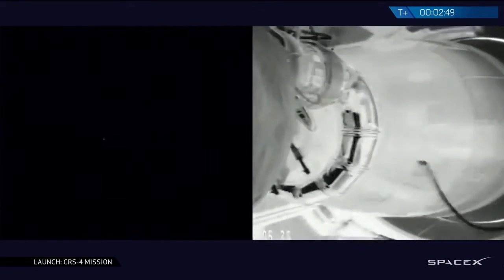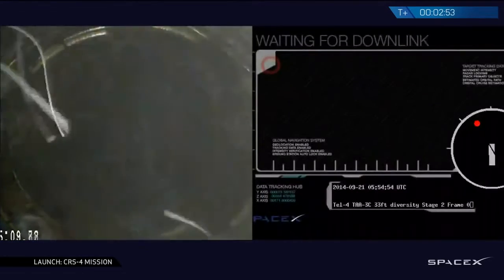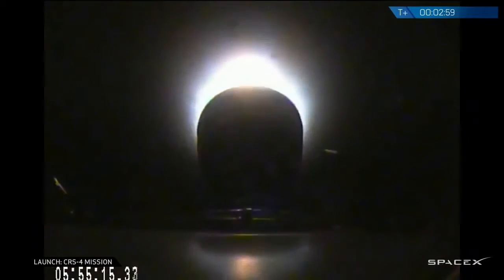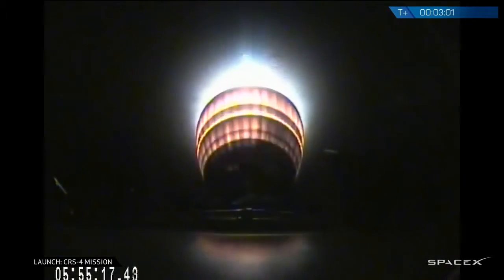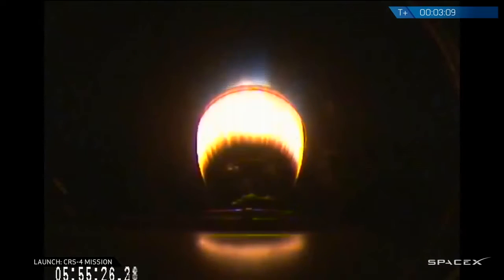MECO confirmed. Stage separation confirmed. Flight computers in second stage. Wallops Island, acquisition of signal. And we have MVAC ignition. T plus 3 minutes. Altitude 93 kilometers, speed 2.12 kilometers per second, downrange distance 79 kilometers.